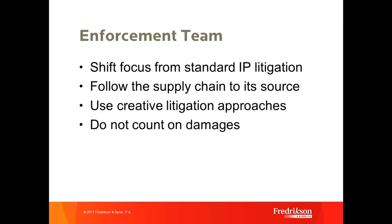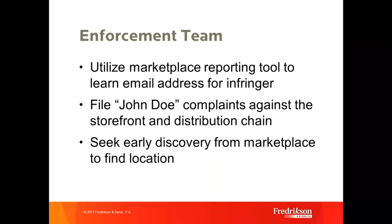From a tactics standpoint, one of the different things that we use is we'll actually go to the marketplace platforms. For example, Amazon has a reporting tool, and you can report the infringement to them. They're pretty hands-off about it. They'll write back and say, we have forwarded on your complaint to the customer or to the vendor.